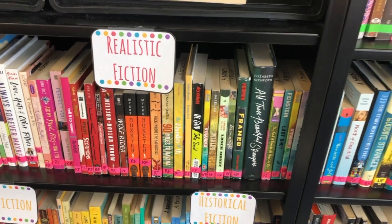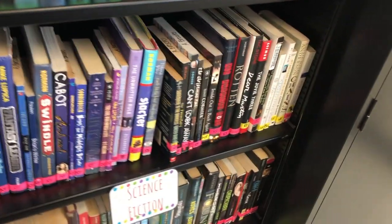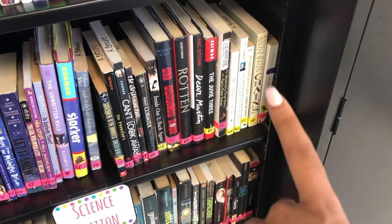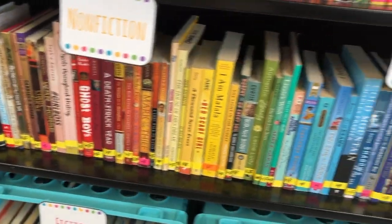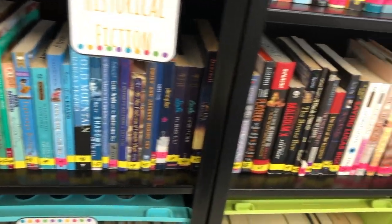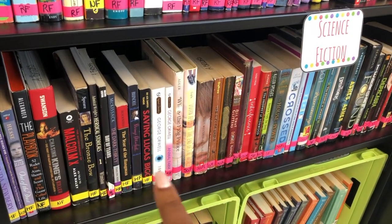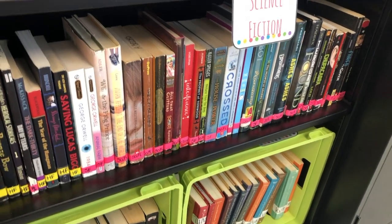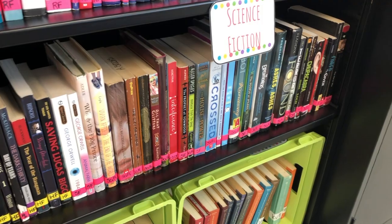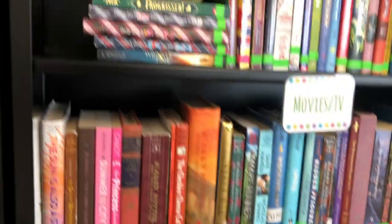Since my classroom is tropical, the books are color-coded for realistic fiction. And then it goes into the historical fiction and nonfiction, which comes down. And again, this is in color order. And then picking up here is science fiction. I don't have a lot of science fiction. That just does not seem to be something that really appeals to a lot of my students, but they're color-coded nonetheless. Let me bring you up here.